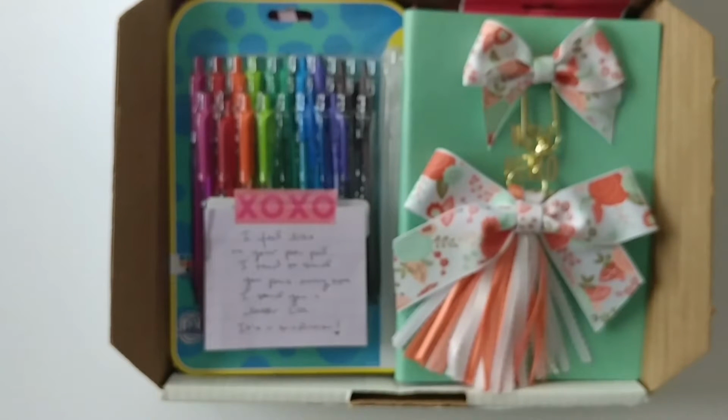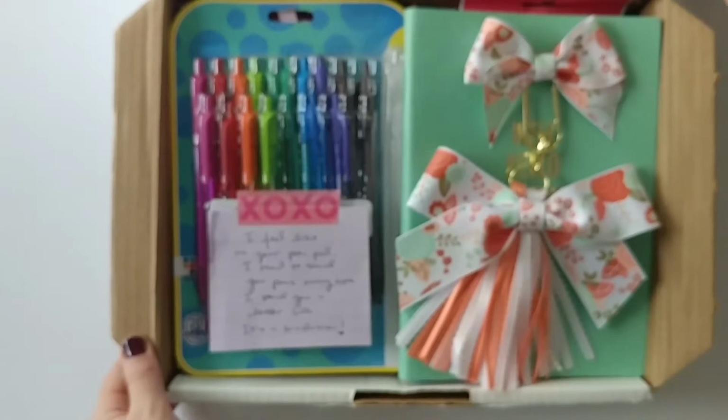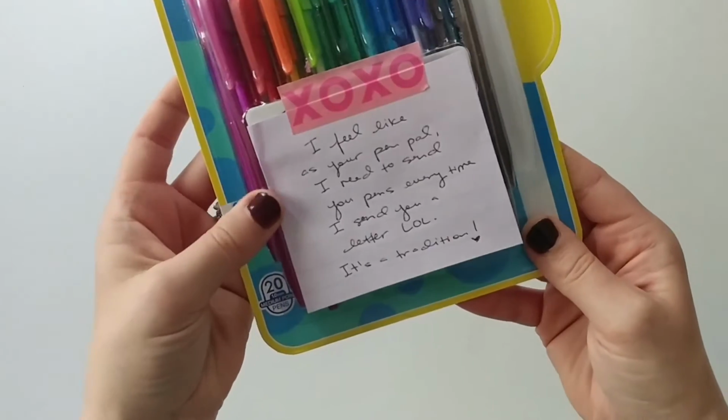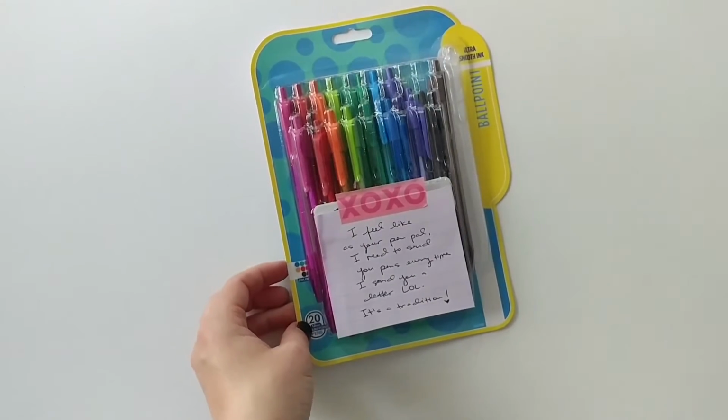So let's see. I am going to move this box and I am going to show you everything individually. I have a lot to show you. I'm so excited. Okay, let's move that out of the way. All right, so these are Inkjoy pens, and you probably read the note already, but I wanted to just say one more thing too.